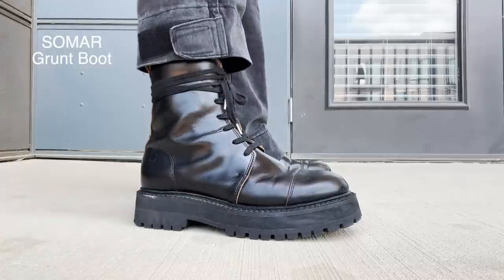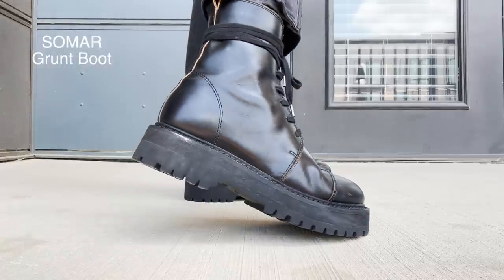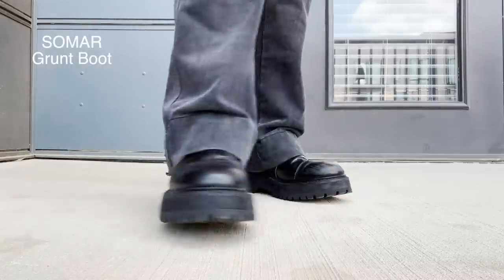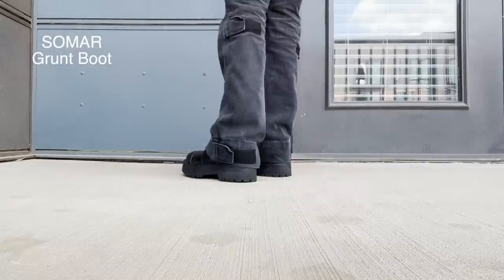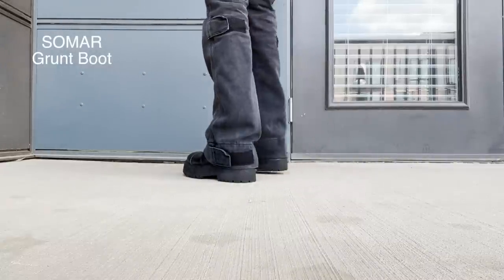My other favorite pair of boots right now is these ones from SOMAR. These are called the SOMAR Grunt boots. I've been wearing these a ton recently. I used to have a pair of combat boots and I really regretted selling them. And I just felt like something was missing in my wardrobe, so I had to pick these up. Owen was kind enough to give me the password of the website, so I got them early. Big thank you to Owen if you're watching this.